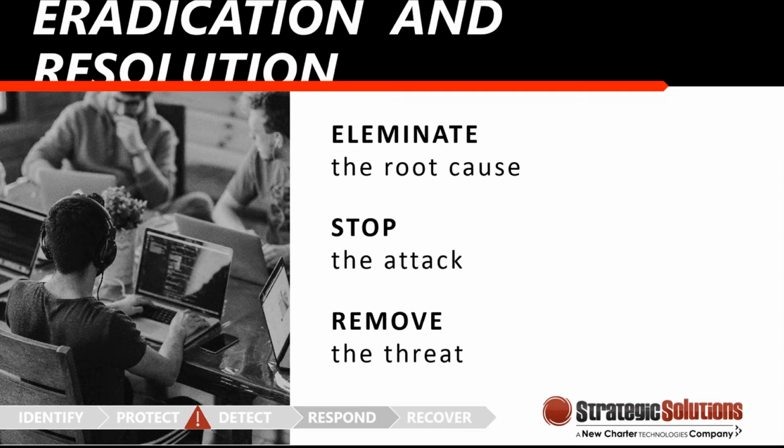pre-documented, and also pre-trained. We need to make sure our team knows exactly what they can do, what tools are at their fingertips for them to eliminate the root cause, stop the attack, and remove the threat.